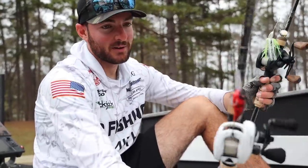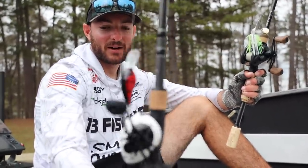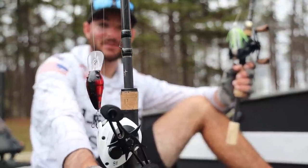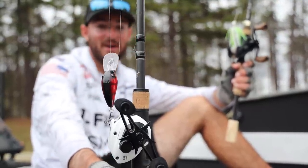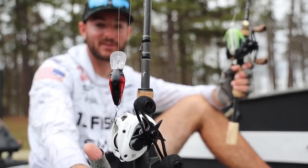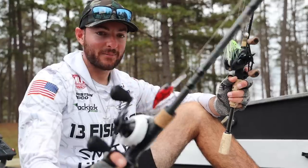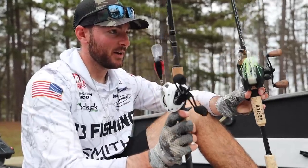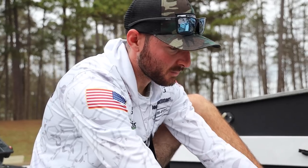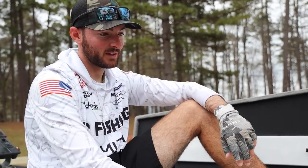Second key bait was a rock crawler crankbait. Never really thrown this before, but stopped on a bridge on the second day and decided to start throwing it. Caught a 6-pounder within the first 15 minutes and kind of rolled with that for the rest of the tournament. So that ended up catching a lot of my bigger fish. A 6-pounder yesterday, one almost 6 today. So that guy came in clutch for sure. But the two baits, crankbait, spinnerbait, mixed in a few other baits throughout the week, but those were the two key ones for me. And fun place, caught a lot of fish this week.